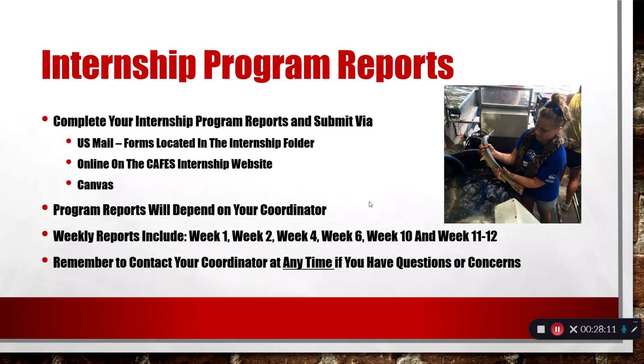All right, the reports will depend on your coordinator. Some will have you do more reports if needed, but at the minimum, it's weeks 1, 2, 4, 6, 10, as well as 11 and 12. And we do ask that you do 11 and 12, even if you're not there for 11 and 12 weeks. It just has some really nice follow-up questions that we'd like to get some information on.